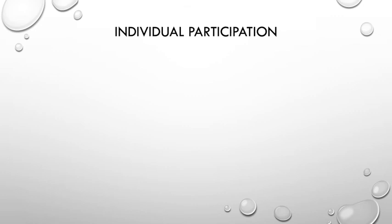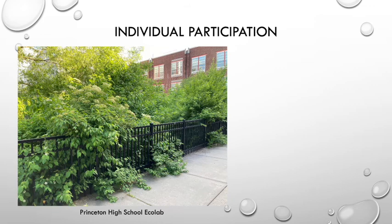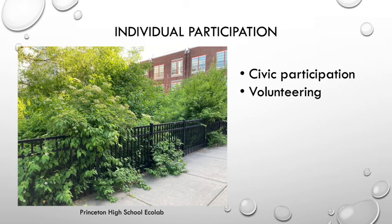Some of Princeton's most innovative ecological projects have sprung up from the grassroots, so to speak. Take, for example, the Ecolab at Princeton High School, an idea fostered by longtime environmentalist Stephen Hiltner to teach kids good environmental practices. There are many other ways to participate as individuals. Anyone can contribute to good planning and policies through civic participation. Most of the commissions and nonprofits involved in sustainability work in Princeton rely on the dedication of citizens, often volunteers, sometimes retired experts in their field, to take on tasks ranging from citizen scientist roles like water testing to citizen oversight on boards and commissions.